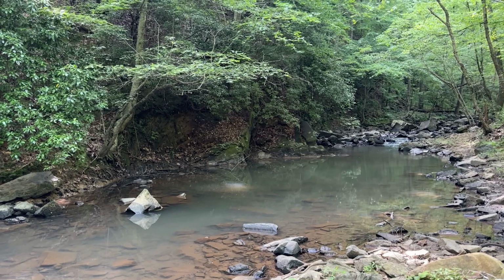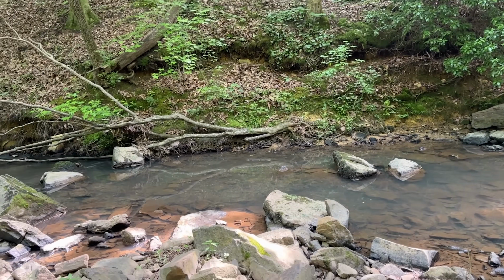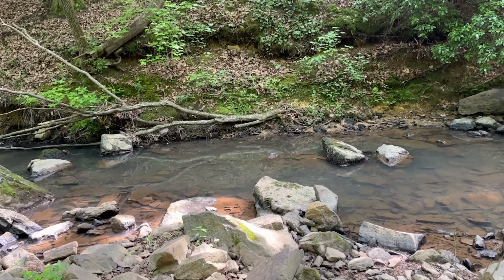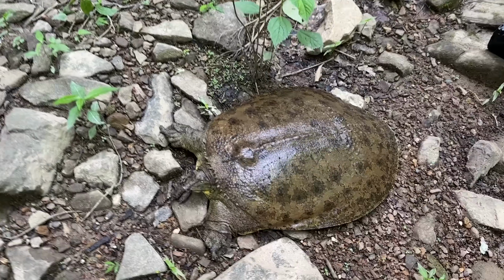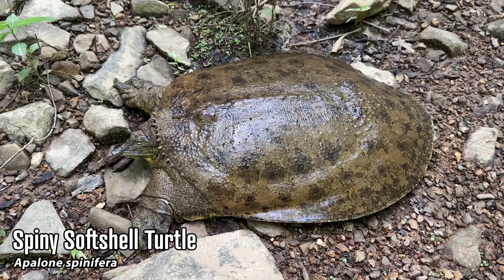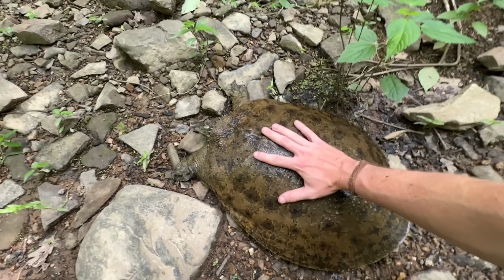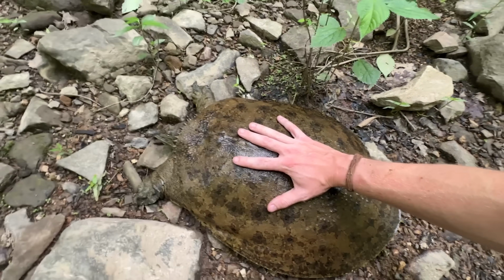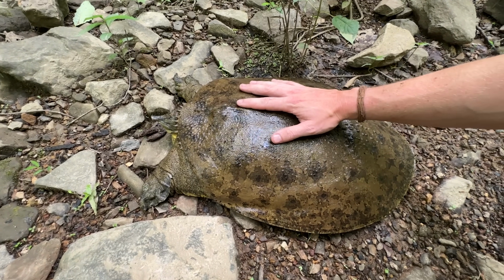All right, guys, we made a little bit of a location and strategy swap. I walked over to this creek and I heard something kicking around in the water. And I looked down to see this titan stuck between 2 rocks. This is a huge female spiny softshell. Look at how big this girl is. That is incredible. What a great turtle. That is awesome. I've never seen one in this part of the state.